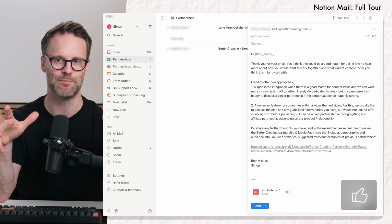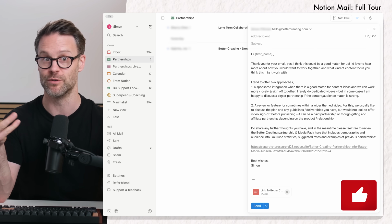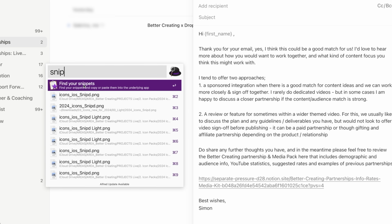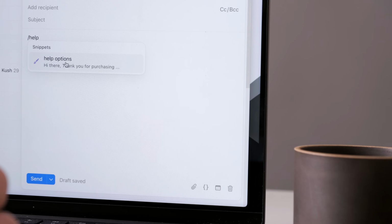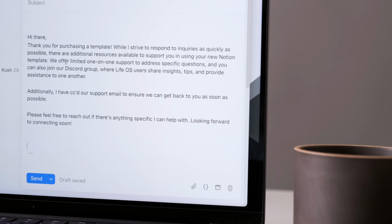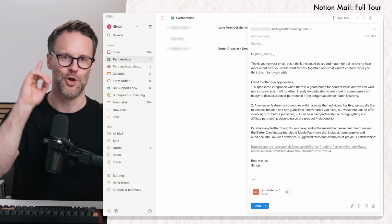This is a great example. Now, I have in the past used Alfred to do this. People have used it, things like Superhuman. So I actually have, if you see here, a little command option to go snip in Alfred, find your snippets, and then I could go yes, and it would drop the same thing in. But it's just not as good. So this version is so much stronger and so much more intuitive. Big fan Notion, well done.